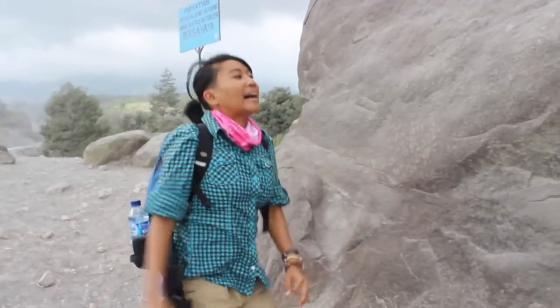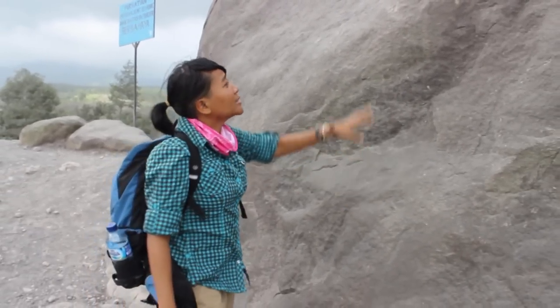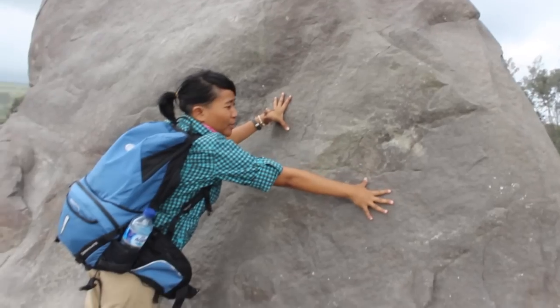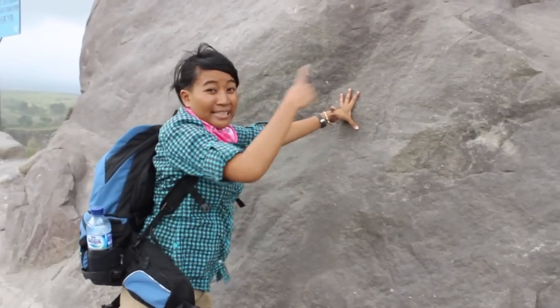So now, I can actually say why it's called the alien rock. Because here, if you see, this is the eyes, the other one over there, the nose, and here's the mouth. So if you actually see this from a distance, it does look like a face, or how they call it, like an alien.